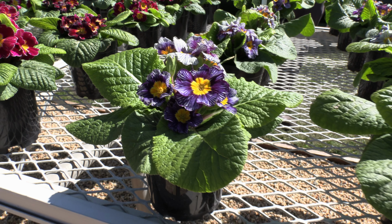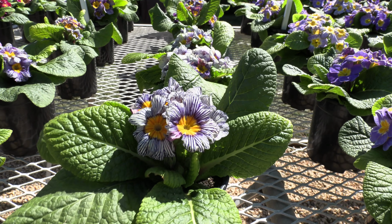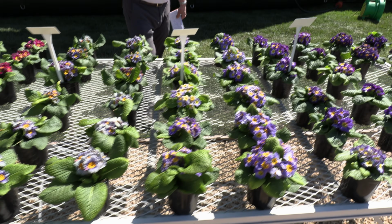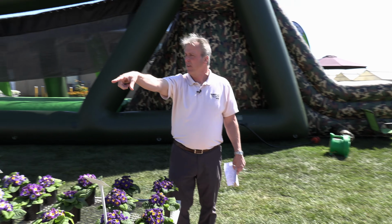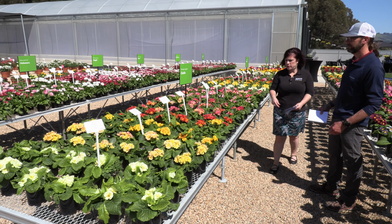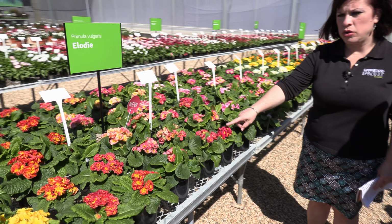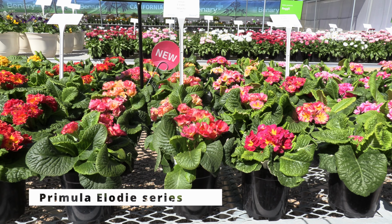These are your bread and butter type, right? You're going to grow exactly a full range of them. This is your bread and butter. You might call them Primula acaulis. Some people call them Primula vulgaris. Both are correct. And then on the other side, we've got 2 other series. We've got Elodie, which is another acaulis or vulgaris type that's a little bit later to bloom, and it's got more frilly blooms.